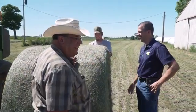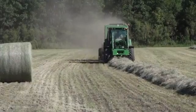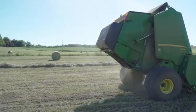Having that relationship with a producer like Kelvin is important, because that way we can communicate and know exactly the needs of each other. So in talking with Kelvin and the different hay that he does, this 450M baler really fits the different types of hay that he decides to make up to feed his livestock.